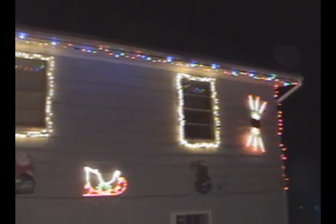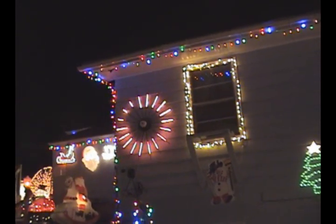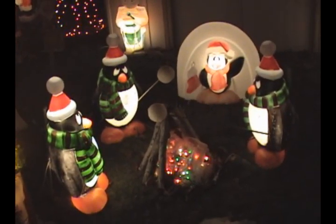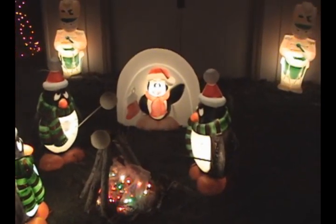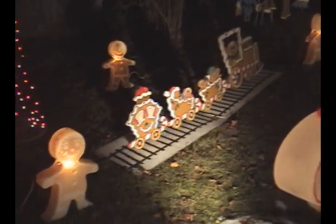Up on the back of the house, I have a couple of light storms doing their thing. And over here, we have the penguins roasting their snowballs by the fire. Little gingerbread train with some gingerbread men.